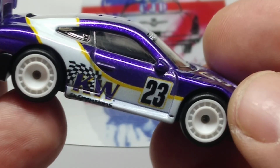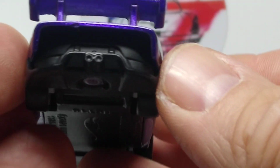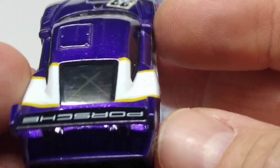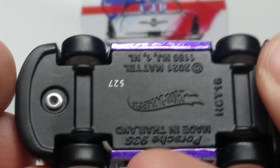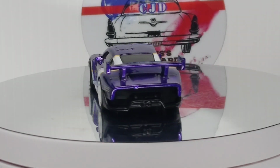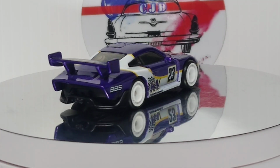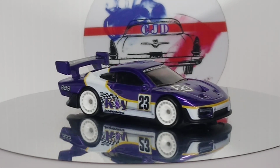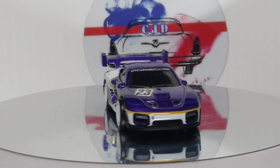Black interior. All black. And there's the back. And a matte black metal base on slicks. Not too bad, so that's number one out of the set.